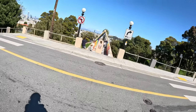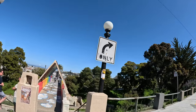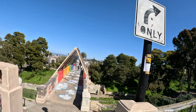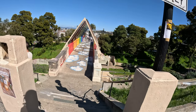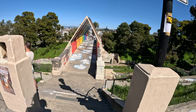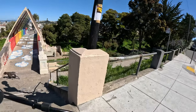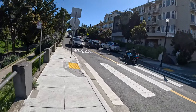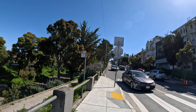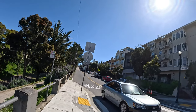Oh, this is Dolores. I'm not going to go this way, actually, because I'm on the bike. I want to go around. Also, at the top, there's like a toilet. I want to show y'all. I'm probably not going to use it because I think I'm doing like a straight 30 minute video. So, how do I use it?